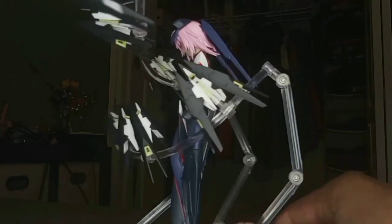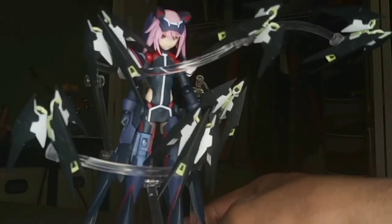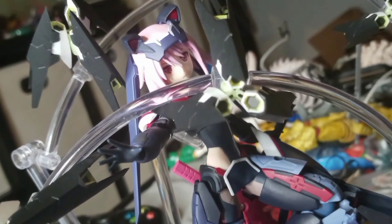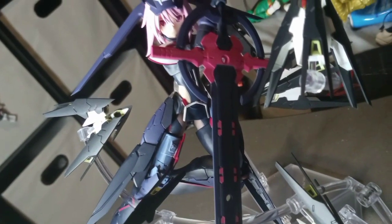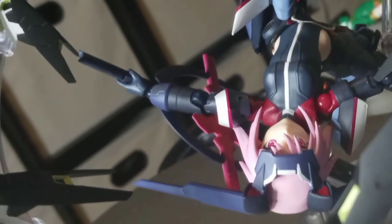Point is, they're awesome. They kind of remind me of Mysterio's drones from Spider-Man Far From Home, but I don't know if they were animified or something. And I love this thing. I love the drone aesthetic. I love the way it looks. I love the design of the drones. I think it's kind of strange that they're a different color, but neither here nor there. It looks awesome. Okay, it's supposed to look awesome.